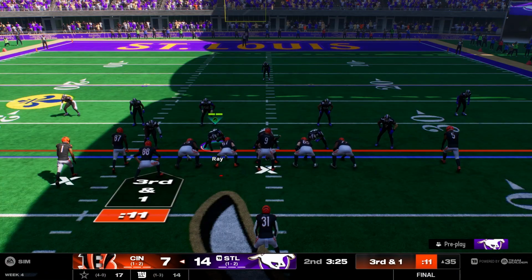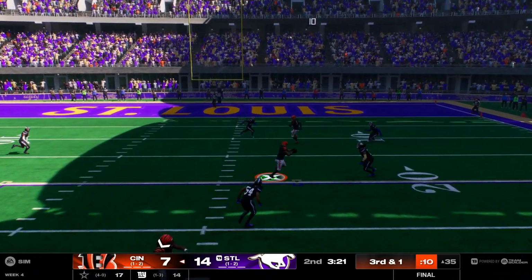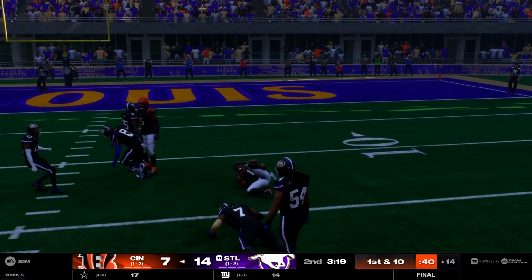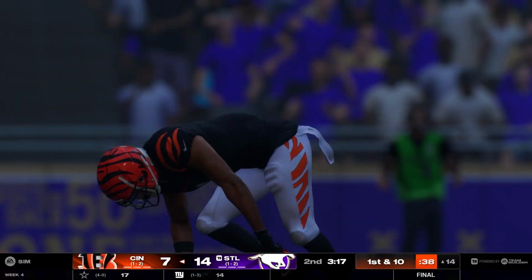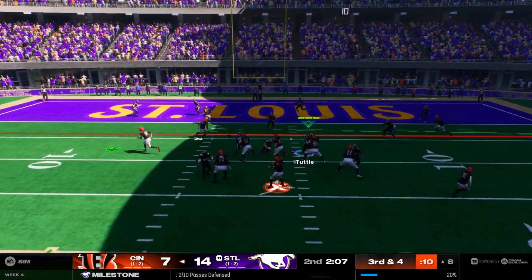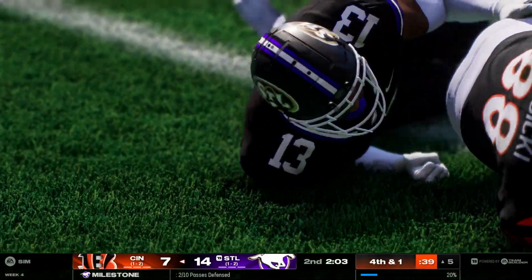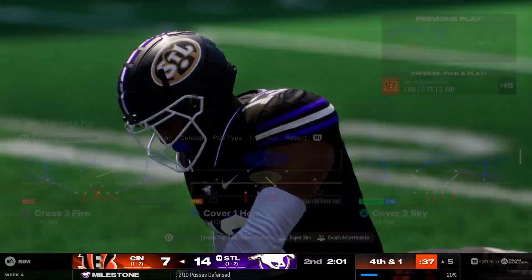So T. Higgins picks up the first down right there. 3rd and 1 now. Going to be a handoff. Nope, play action. Burrow going to throw this one over the middle to Jamar Chase. Takes a shot by Jadeveon Clowney, but holds on to the ball. 3rd and 4 now. Burrow going to find Gesicki, and he could not get the first down right there.